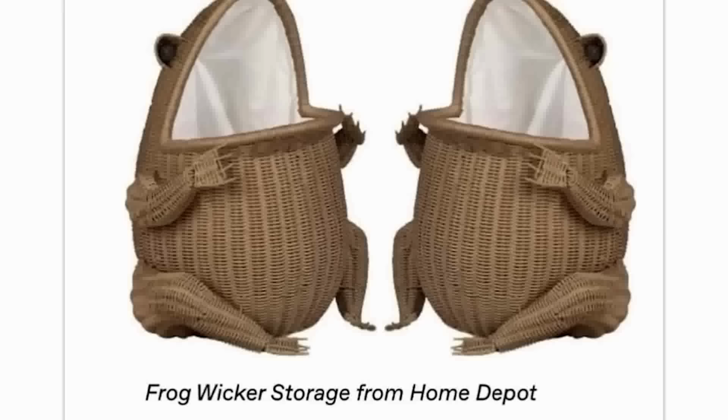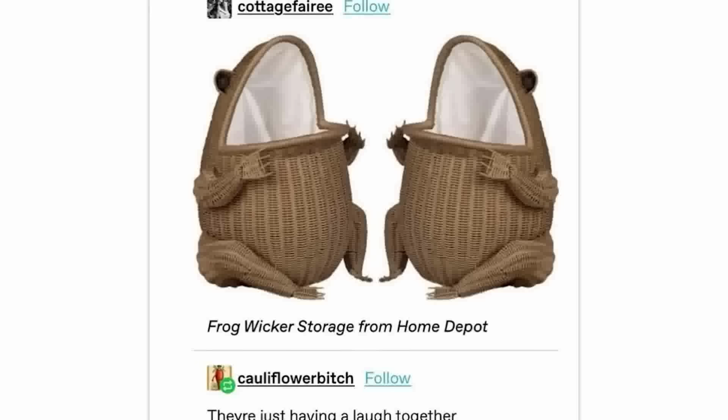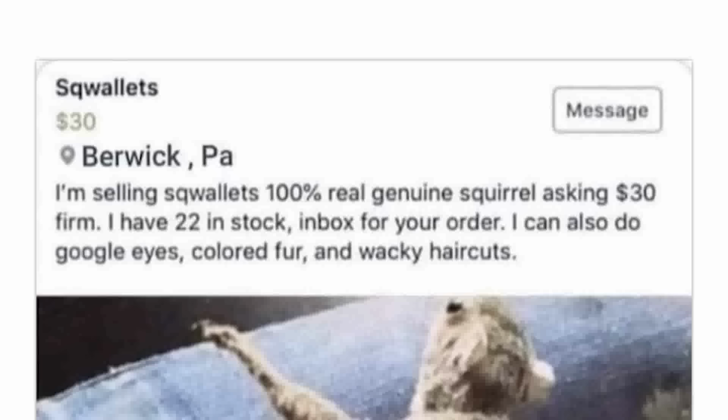Frog wicker storage from Home Depot. They're just having a laugh to die. They're just like, ha ha ha ha, you see these stupid idiots buying us online? Ha ha ha. I'm selling squallets. 100% real genuine squirrel. Asking 30 bucks firm.